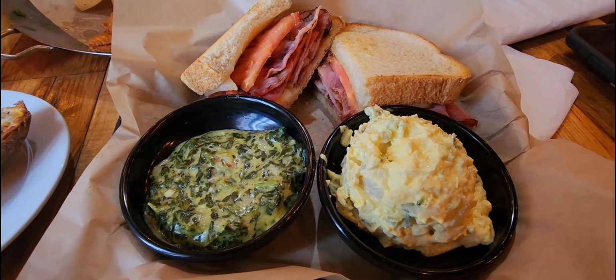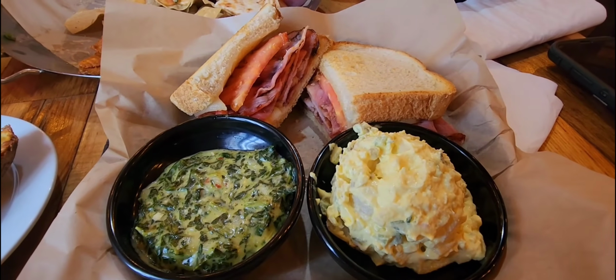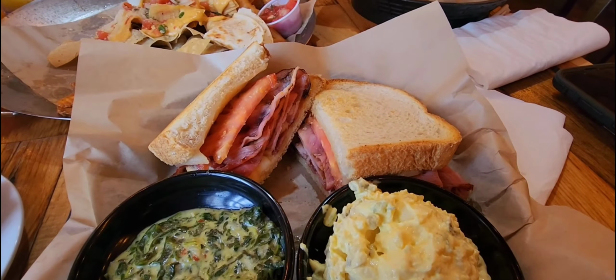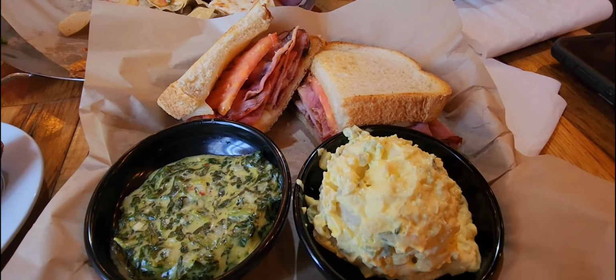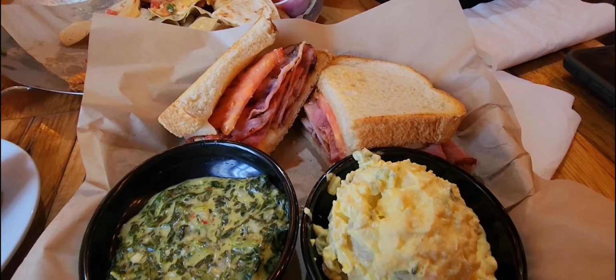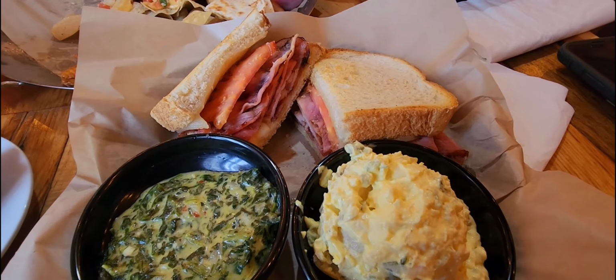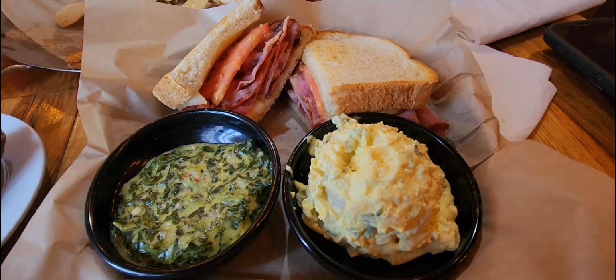Just look at that. Spinach Maria is one of my favorite things here. The potato salad, of course, you know I love potato salad. And the hot hammy Sammy, just a good casual lunch. And we're going to get into this here in just a second. That is sourdough, tomato, good ham there with Swiss cheese, the whole good thing there. So we're going to give that a shot. Let's eat.